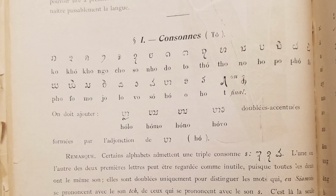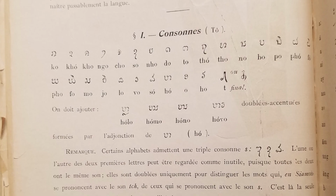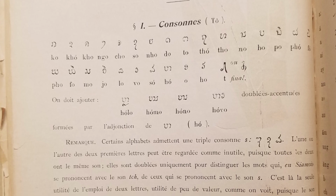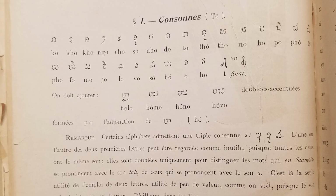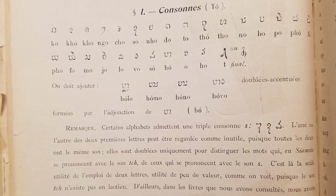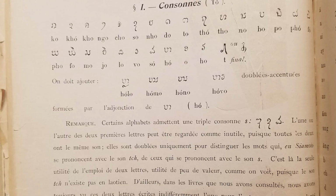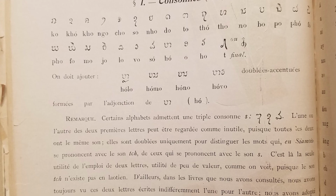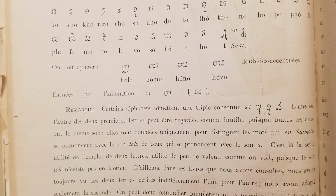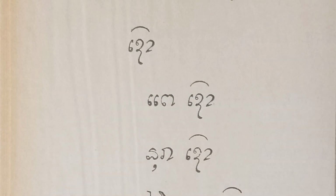During the French colonial period from 1893 to 1954, the first typewritten Lao began to appear. This required a more standardized and simplified system, which gradually developed during the period. The images here are from a Lao French dictionary published in 1912, and is an example of some of the earliest typewritten Lao. You'll notice that there are some key differences from what we use today.